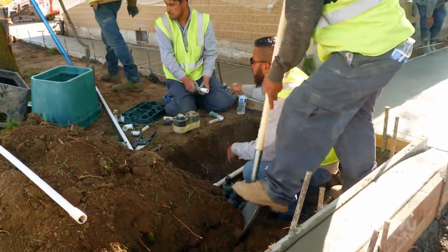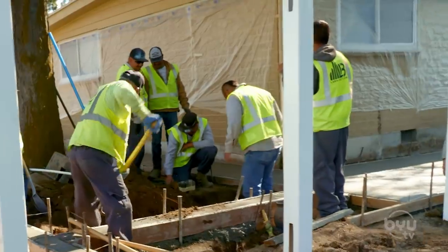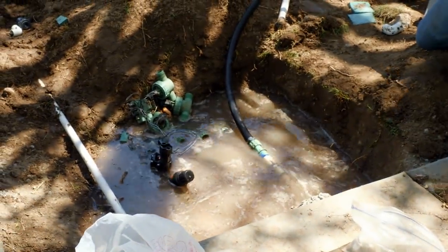The valves aren't working, so the main line's okay, or what? No, we have to fix the main valve. The valve's not working. You need new valves? We're gonna make it happen. Don't worry. Thank you. James, is there something wrong with the sprinkler system?